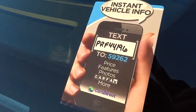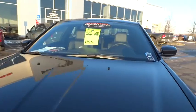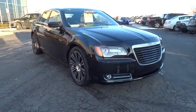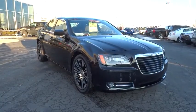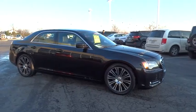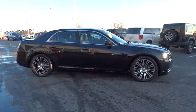The 2013 300. The Chrysler 300 combines sport and luxury in one unique and powerful package. If you're looking for elegance and performance, the 300 delivers and is priced below $30,000. This vehicle has less than 35,000 miles.